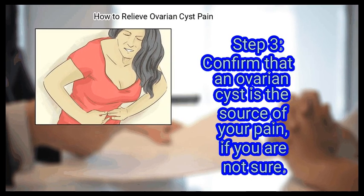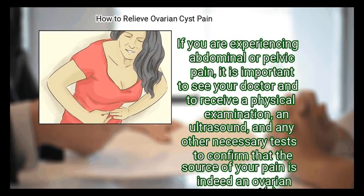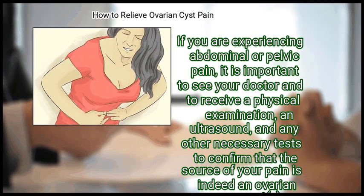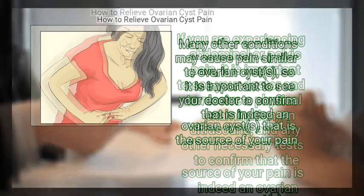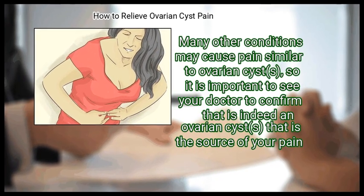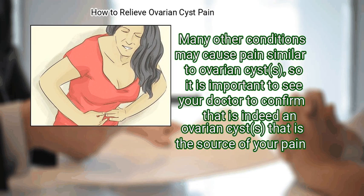Finally, confirm that an ovarian cyst is the source of your pain, if you are not sure. If you are experiencing abdominal or pelvic pain, it is important to see your doctor and to receive a physical examination, an ultrasound, and any other necessary tests to confirm that the source of your pain is indeed an ovarian cyst(s). Many other conditions may cause pain similar to ovarian cyst(s), so it is important to see your doctor to confirm that it is indeed an ovarian cyst(s) that is the source of your pain.